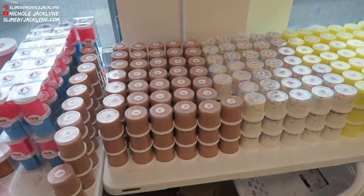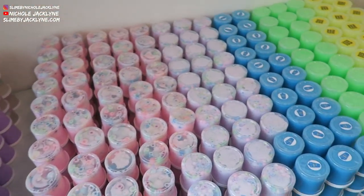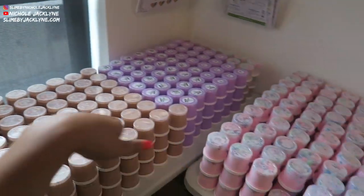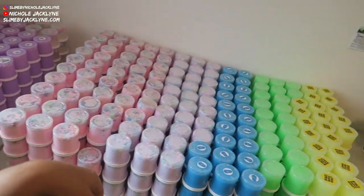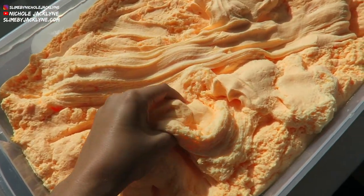So yeah, that is what we have packaged right now, getting it all finished up for the restock. I'm gonna work on getting pictures of all the slimes put on the website with the numbers and everything just to get everything ready. So this is Orange Sherbet Cloud.